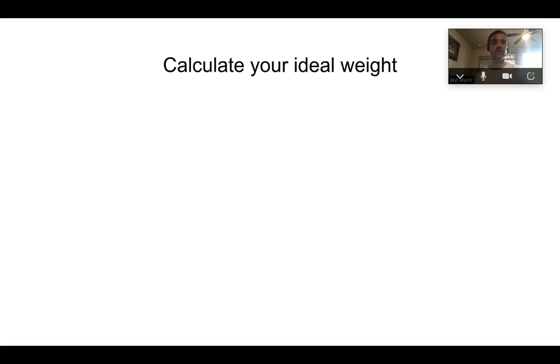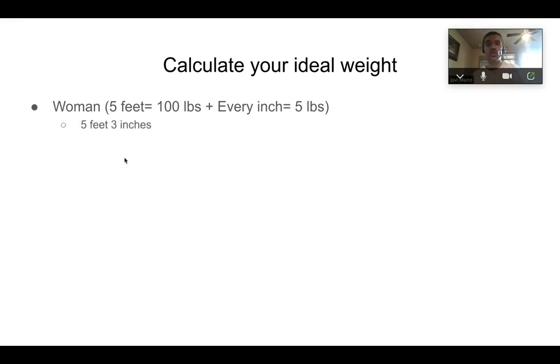If you're a man, however, then the first 5 feet are going to be 106 pounds. And then every inch after that is going to be 6 pounds. Okay? So for a man that is 5 feet 10 inches, it will be 106 plus 10 times 6. So that means 106 plus 60. The ideal weight of a man of 5 feet 10 is 166 pounds. Okay? So if you want, you can go ahead and calculate your ideal weight yourself now. And once again, I want to emphasize that if you want to make the most out of this masterclass, I really encourage you to have your calculator on hand so that you are able to actually crunch these numbers with us. So, okay, let's go.